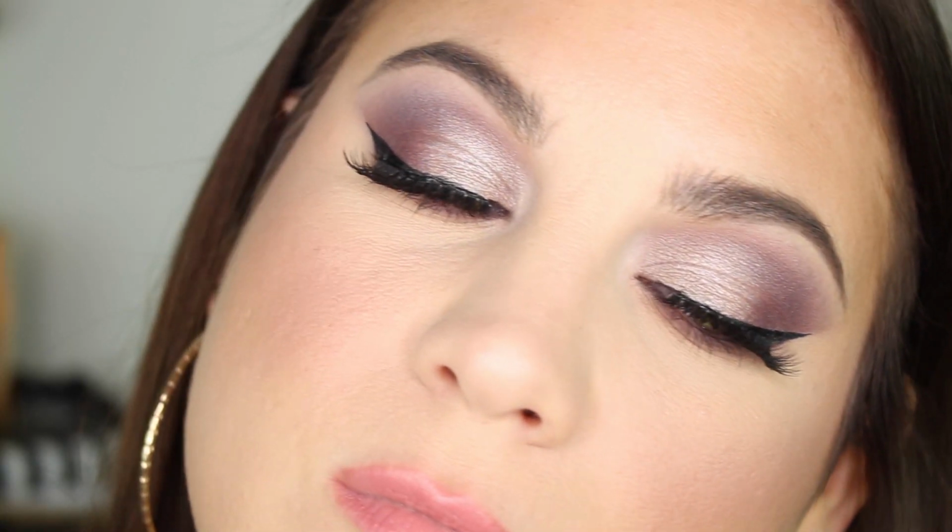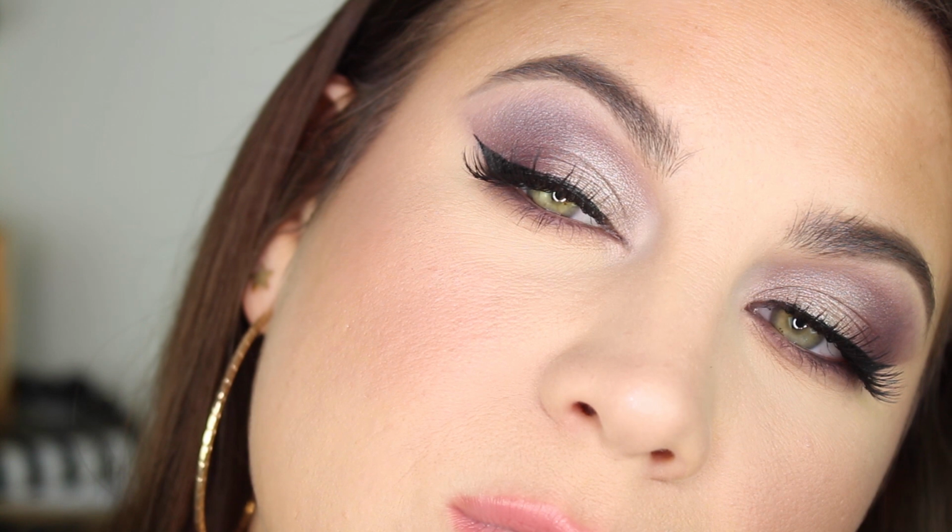So I have next to try the lip gloss. That's the only thing I haven't tried yet. But the eyeshadow palette, I'm not super impressed. The look came out beautiful, but it was just too much work for me, you know? So I will show you up close and personal little clips.